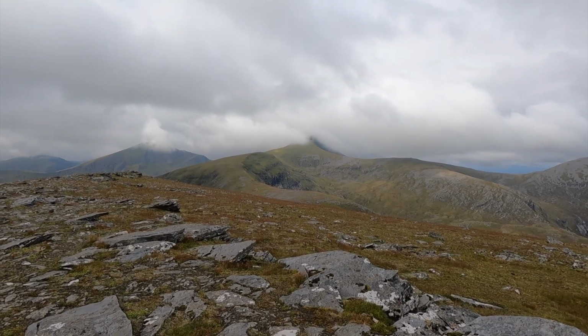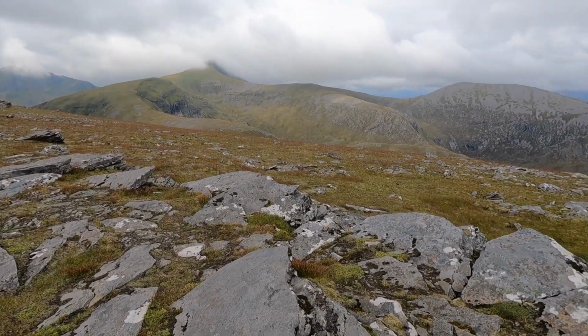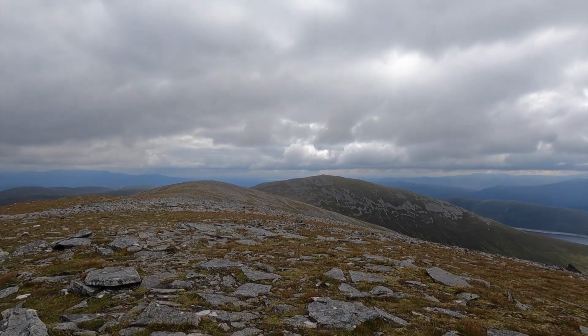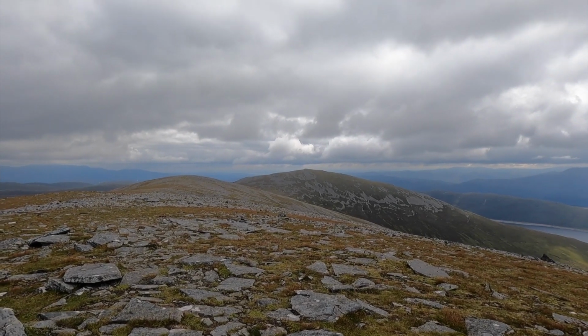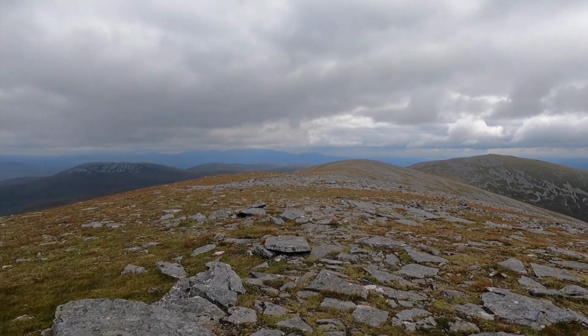where the glacier had made them shelves, all the way down to this col up to here, Meall Gorm, and we're heading over there to Ancolichan. That's the last one of the day before we drop back down. It's supposed to be quite a long walk back.